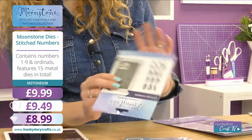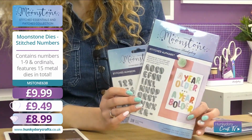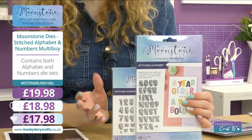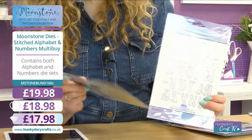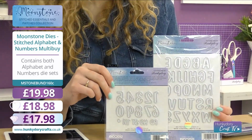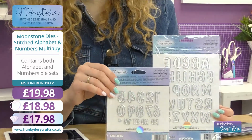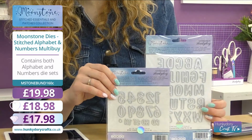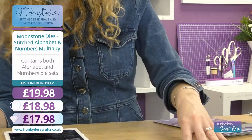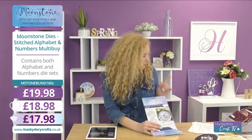So the stitch numbers are $9.99 and the alphabet is $14.99. These are on a multi-buy to save £5. I would definitely be getting them. You need both anyway. They are the same sort of size and style of dies, as you can see. And who doesn't want to save a fiver on both of them for that price? Yeah. Wow. I know. It's a no-brainer. You're not getting these each. Come on. You need to get them both as the bundle. It really, really is a no-brainer. Again, you can use them on the insides of your cards if you want to. Absolutely fantastic.